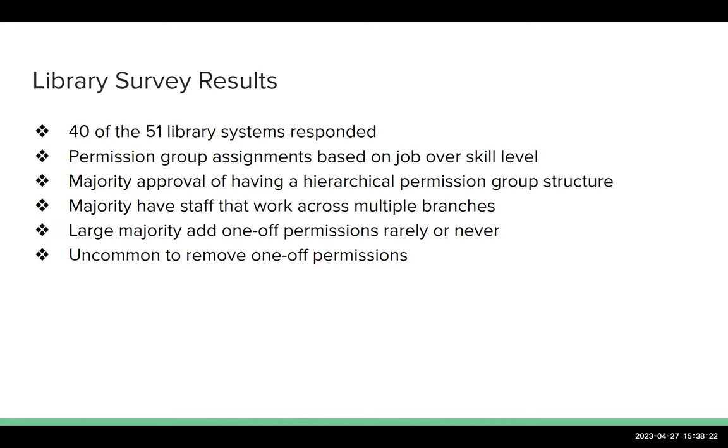Not many of the libraries add one-off permissions. I think probably the most common one is reports, so adding report permissions to staff that don't already have it. And it was uncommon to want to remove one-off permissions, because of course, right now we can't do that.